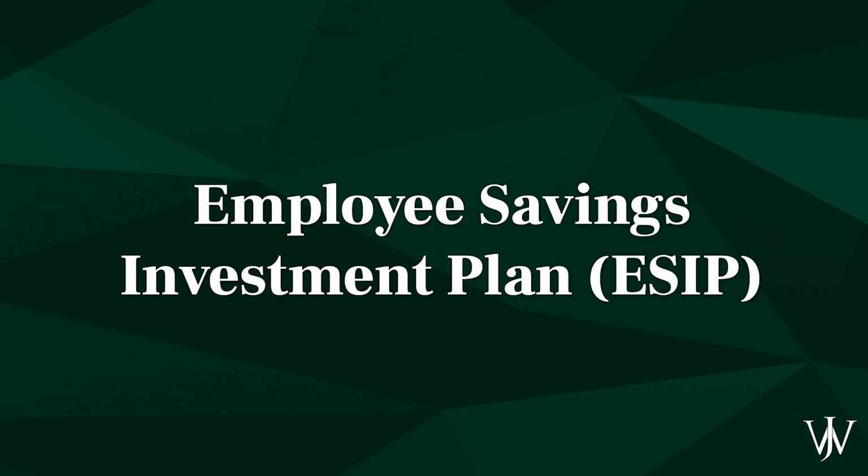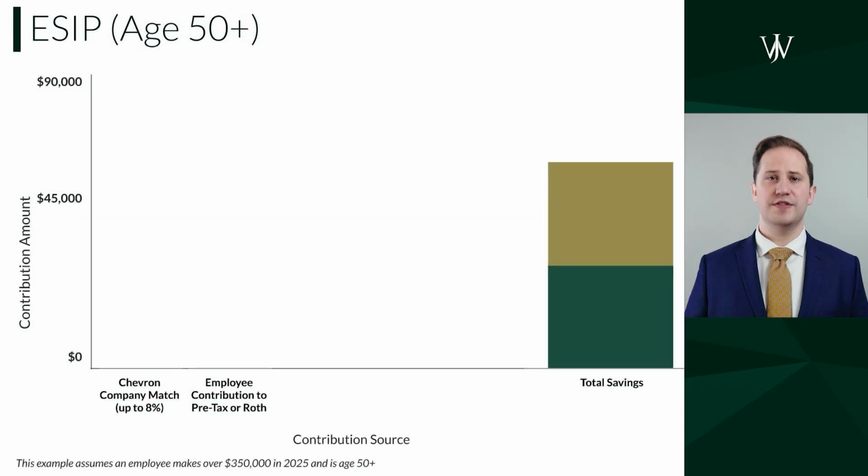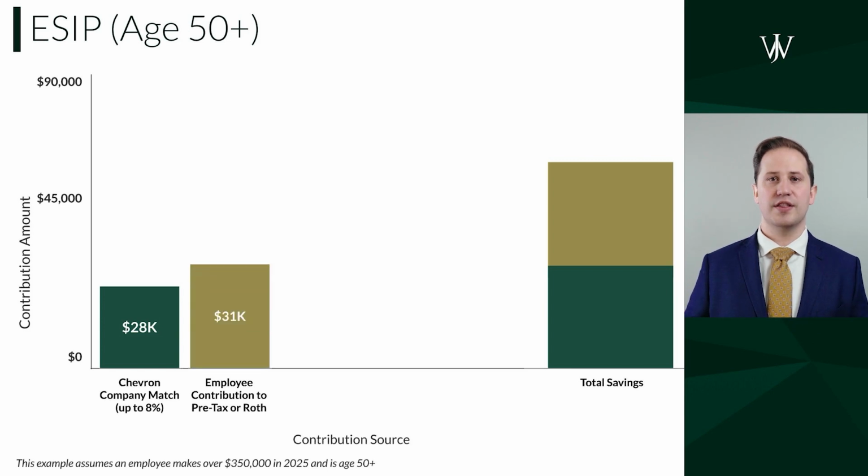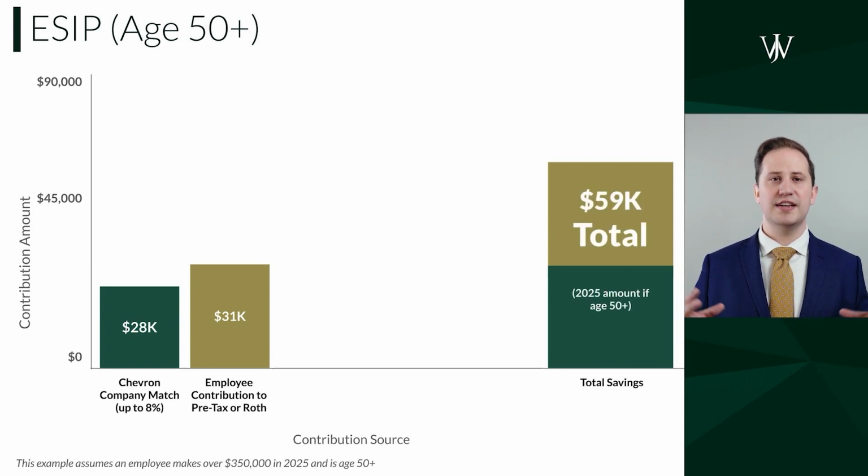Let's start with your 401k, formerly called the Employee Savings Investment Plan, or ESIP. For those age 50 and over, here's how contributions break down. You could receive up to $28,000 in Chevron's company match, which is 8% of eligible income. In 2025, that's capped at $350,000 by the IRS. So take $350,000 times 8% is how you get the $28,000 of Chevron company match. In addition to that, if you're over 50, you can contribute $31,000 to the 401k plan yourself, either pre-tax or Roth. That brings your total employee contribution to $59,000.